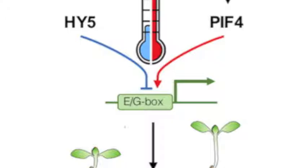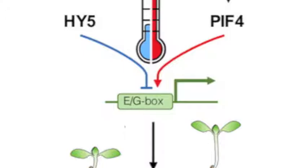Now we know that it is through two ways of controlling it. First of all, it promotes expression of PIF4 itself, and then both DET1 and COP1 stabilize PIF4 protein. So in a very dramatic way, if you don't have these proteins, you don't have PIF4 expression, and whatever PIF4 is there is not stable. So it is very important.